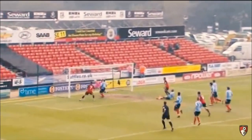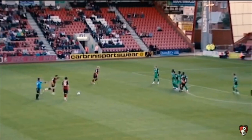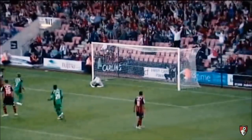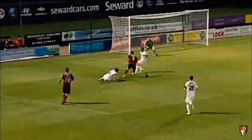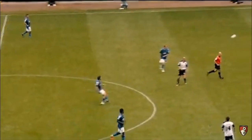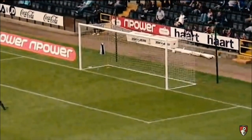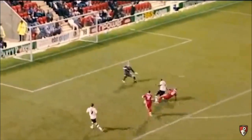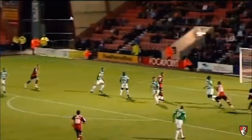Bournemouth going in search of an equaliser. It's back off the crossbar. Only free kick for Bournemouth. It's deflected and goes all the way in. Brought it down nicely. Still going, Pugh. Lovely skill. Great goal. Chance here for Pugh. Here's Thomas. And Marc Pugh wraps it up.